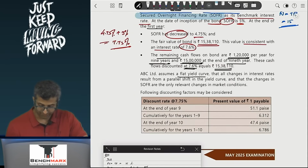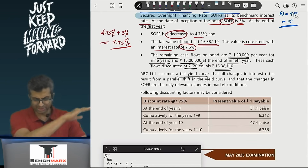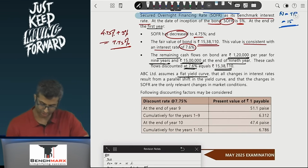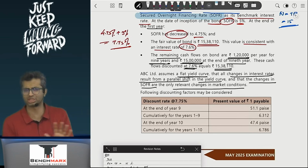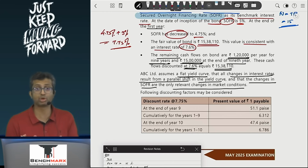ABC assumes a flat yield curve, which means the rates are expected to remain the same in the future. And all changes in interest rates result from parallel shift in the yield curve, and that changes in SOFR are the only relevant changes in market rate. So when SOFR changes, that is when market conditions are changing. Other than that, there is no other change. ये पूरा आपका AFM का interest rate का चीज यहाँ पे छाप दिया लग रहा है. When you see this question, you will assume कि sir AFM का question FR में आ चुका.